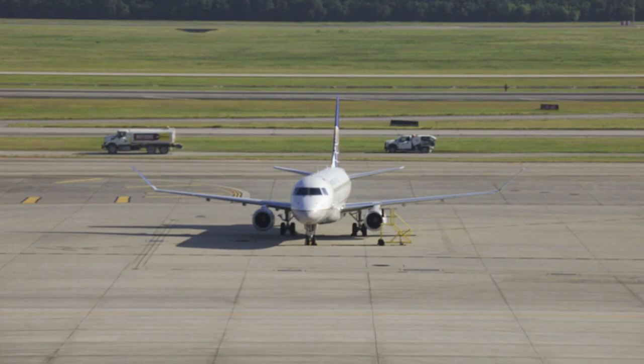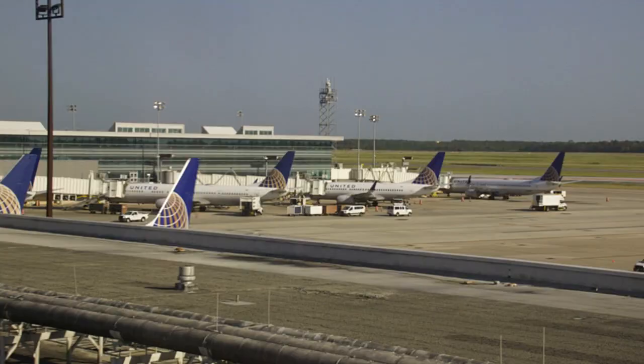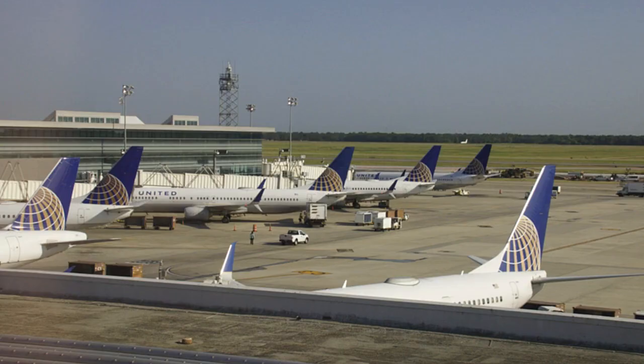So the views were pretty good. I didn't really know what to expect, but honestly, the lighting was kind of weird anyways for this time of day, so we definitely made do with what we have. But here's the Embraer ERJ 175, and they were lined up at Houston. There were so many. And here's some shots of the United mainline planes over here at Terminal C.